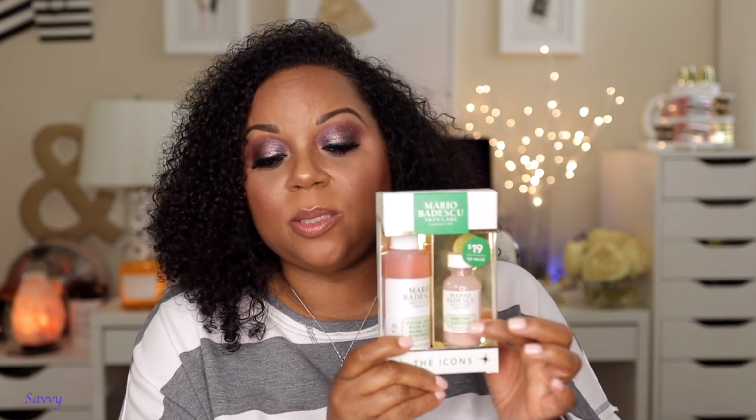This is for my daughter. I think she's actually just going to purchase this from me. This wasn't a gift. This was something she told me to pick up during the sale. This is the Mario Badescu Skincare, and you get a facial spray that's really popular and the drying lotion. She and I both like both of these products, but I like using this at night. She uses it all the time, anytime. And the drying lotion is just really good if you have a pimple like the one that's on my forehead.